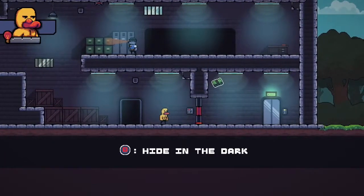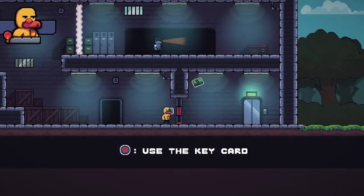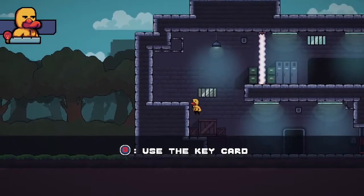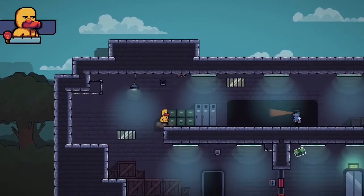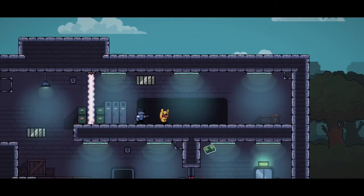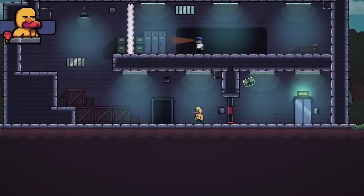So in this game, you basically have to utilize the hiding aspect in order to progress through the levels without being seen. You're basically in a prison, and you have to try to fight your way out. It was a pretty straightforward platforming game.